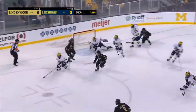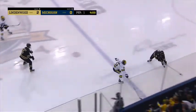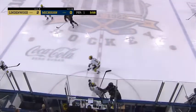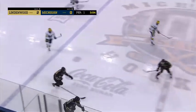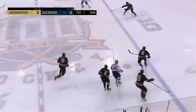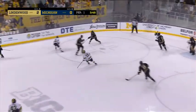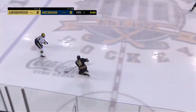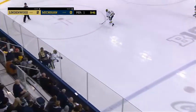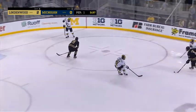Oh, there's Portillo. Boy, he made a really good save on the second shot as Lindenwood came oh so close to making it 3-0. Sam Escavage took a big hit. Yeah, he got hammered again. Looked like he came up into the neck head area. And the play continues. Here's the Stelzer. Luke Hughes put a shoulder into him. Trunks get deep into Michigan territory.